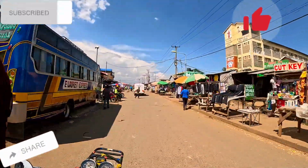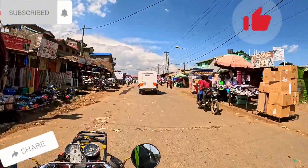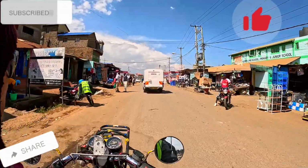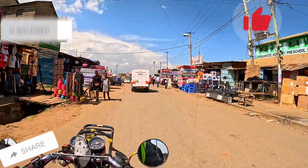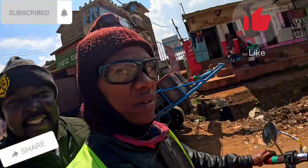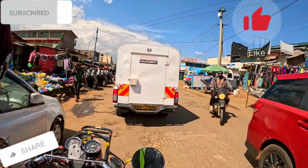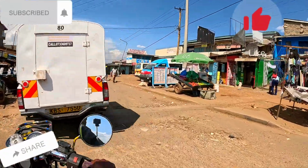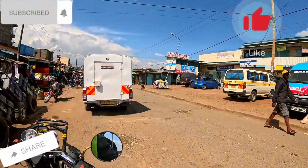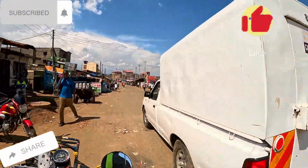Kawangware is a low income residential area in Nairobi, Kenya, about 15 kilometers west of the city center, between Lavington and Dagoretti. Those two neighborhoods that I've just mentioned, Lavington and Dagoretti, that's where prominent people live, in very self-contained houses. Dagoretti is not that self-contained, but still it's a bit better off than Kawangware.